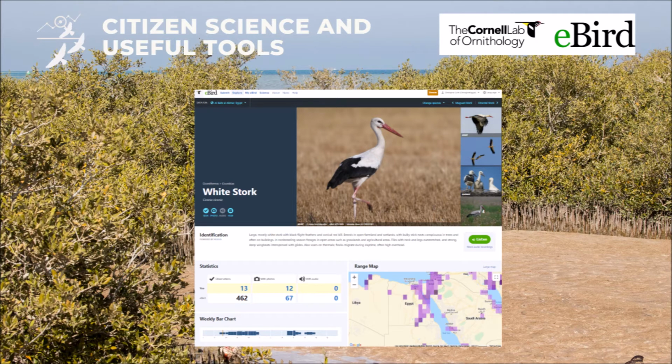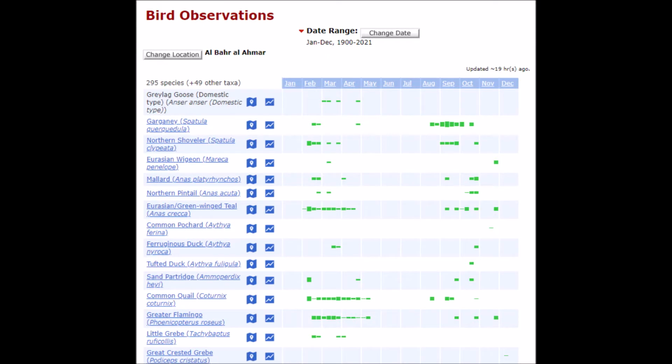You can also listen to a recording of the sound that the bird makes. And bar charts can be downloaded to show which species to look out for each month. Alerts can also be set for when rare sightings are reported. There are endless resources of information on eBird, and all the observations are used for scientific research.